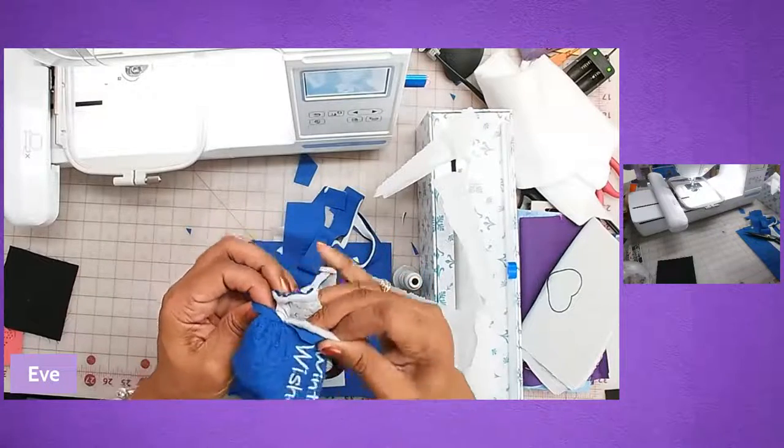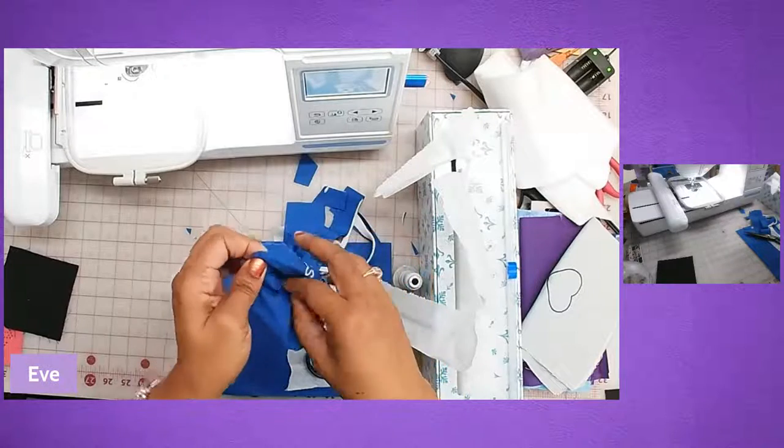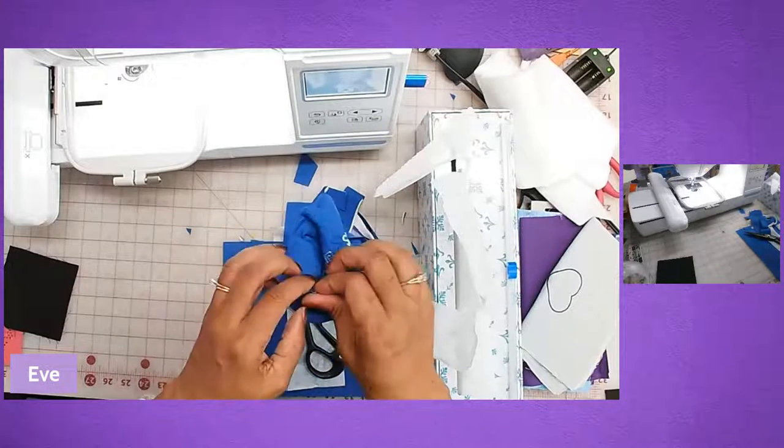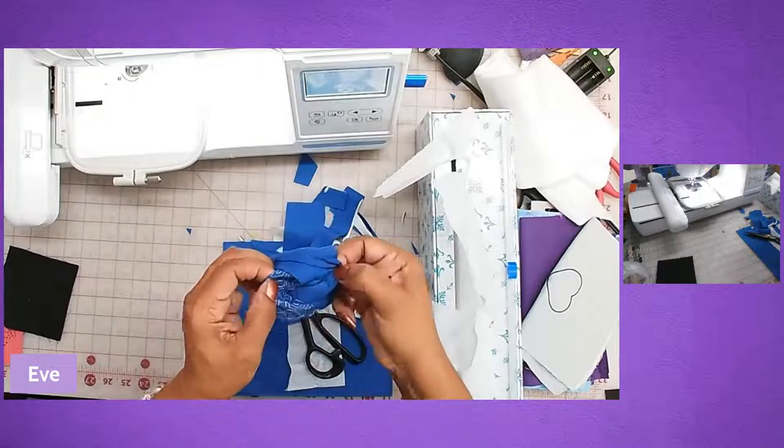And I apologize if you have arthritis. I know this is kind of tough on us. Right now my hands are doing okay. Earlier today I would not have been able to do this. All right.